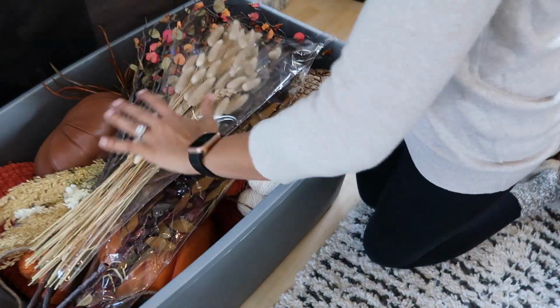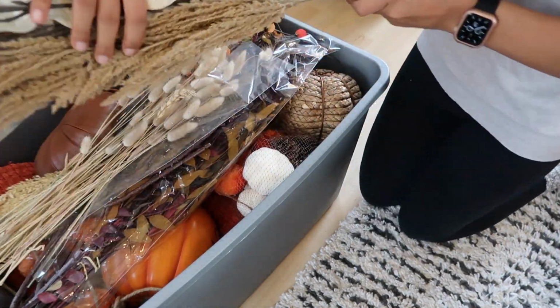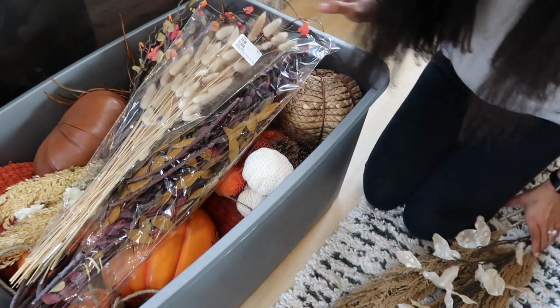Got these dried bunny tail stems from Hobby Lobby and their dried floral section. They are actually some of the best dried flowers that I've been able to find at any craft store. So definitely check them out. They're usually tucked in back by their clearance section.